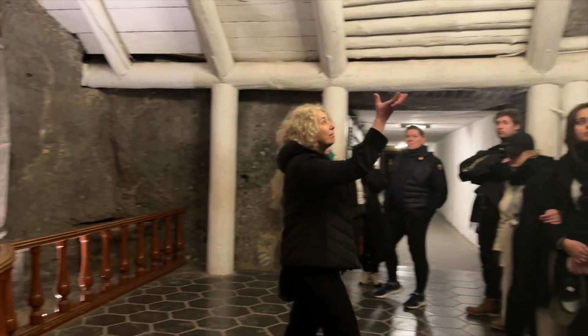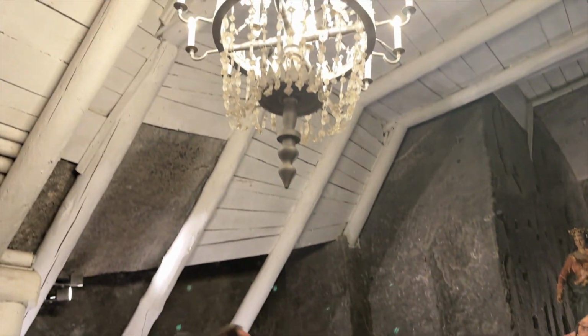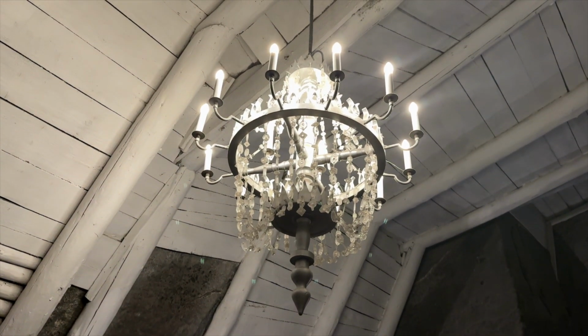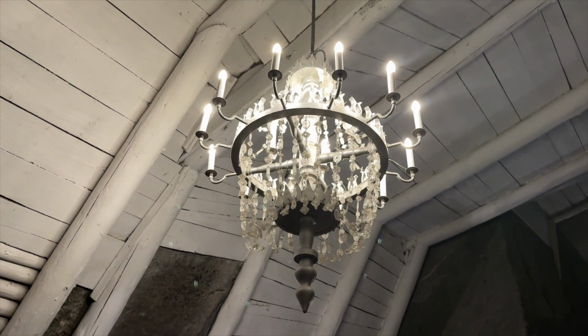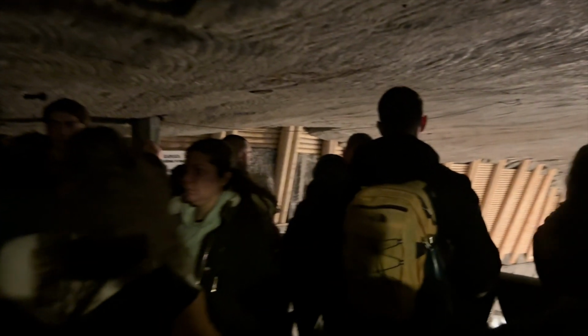And above us, have a look, the first chandelier, made of crystal salt. It's nice, but in a moment we are going to see much bigger chandeliers and the most beautiful chapel in our mine. Welcome. It took them 70 years to do all those statues. Quite long, but almost all carvings were carved by three miners only. The Markowski brothers and Antonio Giro.